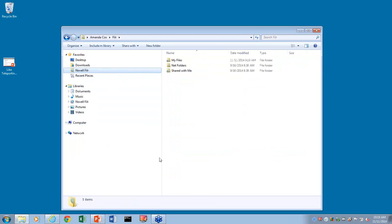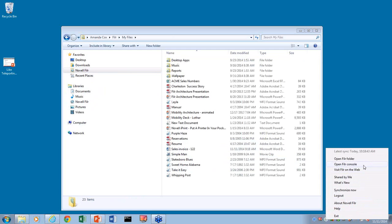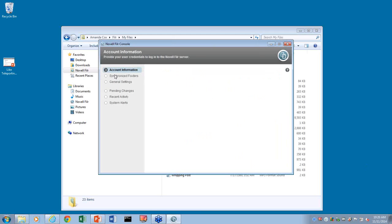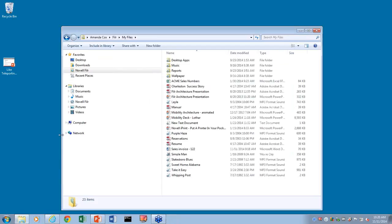So now, to change hats, now this is my remote workstation. So I'm on my laptop at home, or my home computer, or whatever, and just to show you the different ways that you can retrieve those files back at the office, from your remote location. So if I go to My Files, you'll see that there's that sales invoice. I have an agent down here. Open the Filr console. So this is sitting there on my computer, and it's synchronizing the change files to my computer. And I've told it to synchronize my files shared with me, as well as the courses and the sales folders, so that I can work at home and get things done. So this is, again, one way that I could retrieve those files and access those files from my home computer.